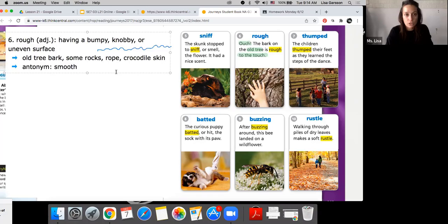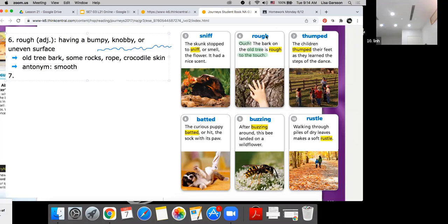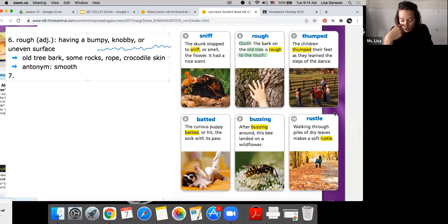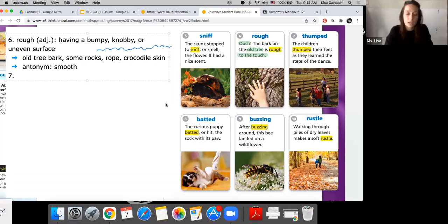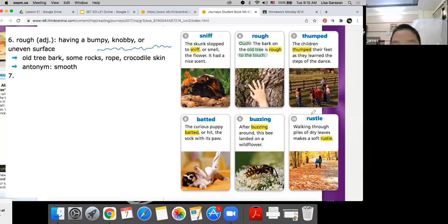Okay, let's go on to number 7. So our word here is thumped. James, can you read our thumped sentence? The children thump their feet as they learn the steps of the dance. Okay, so James, in this sentence, what clues help you figure out the meaning of the word thumped? Feet. Yes, thump is something that you can do with your feet.